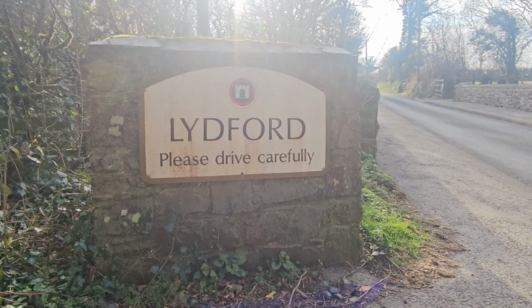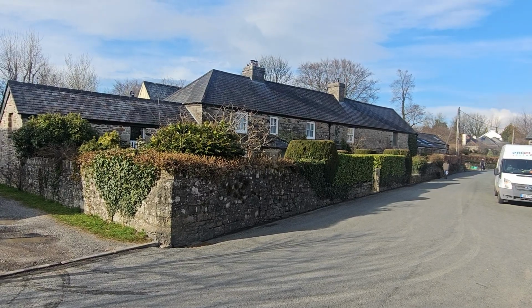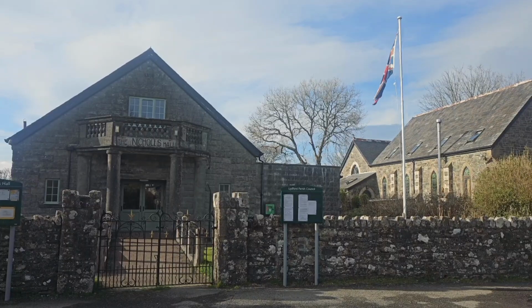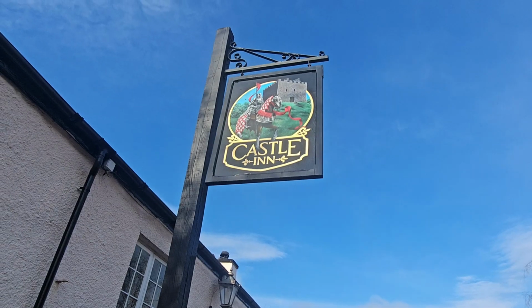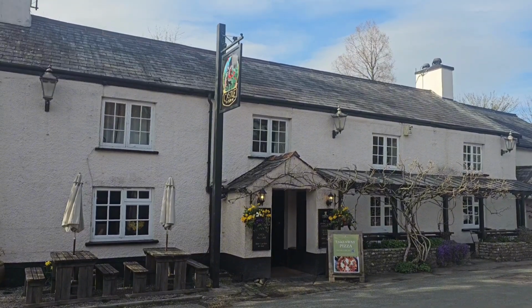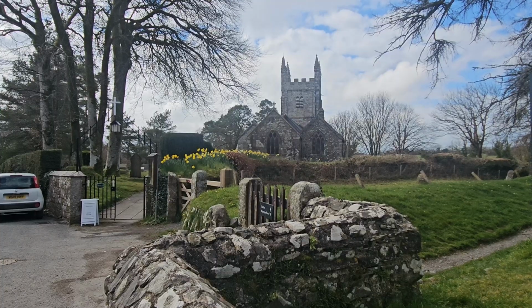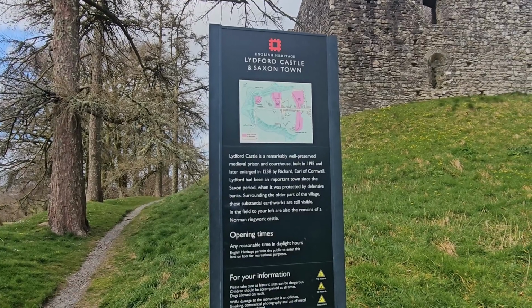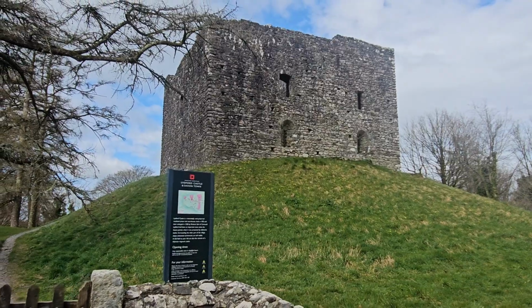The village of Lydford is on the edge of Dartmoor National Park. It offers tourism attractions like Lydford Gorge, a National Trust site with waterfalls and a challenging walk, and Lydford Castle, a free historic site with a fascinating history.